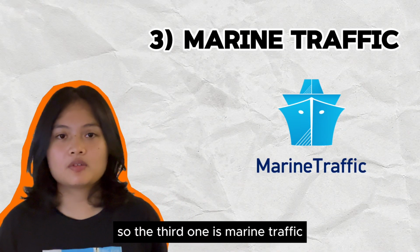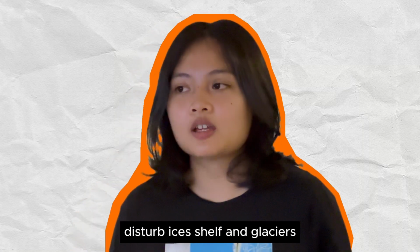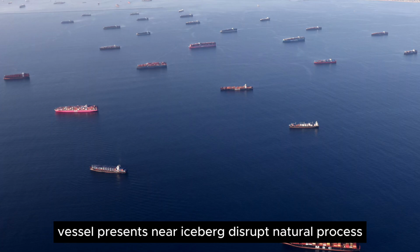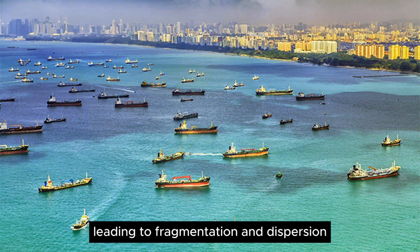So the third one is marine traffic. Shipping and tourism in polar regions disturb ice shelves and glaciers, causing fractures and calving of icebergs. Vessel presence near icebergs disrupts natural processes and raises collision risk, leading to fragmentation and dispersion.